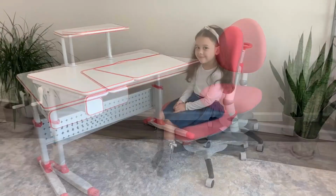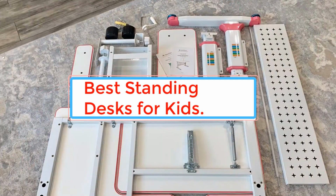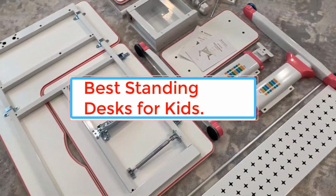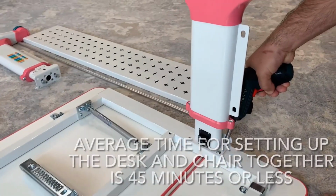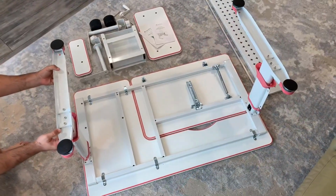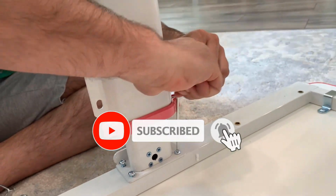As more of us try to improve our health and well-being with the help of standing desks, many of us wonder if it's something that our children could benefit from. The answer is yes, kids can also benefit from standing desks when working on their school projects. Unfortunately, an adjustable desk for kids can be hard to find.